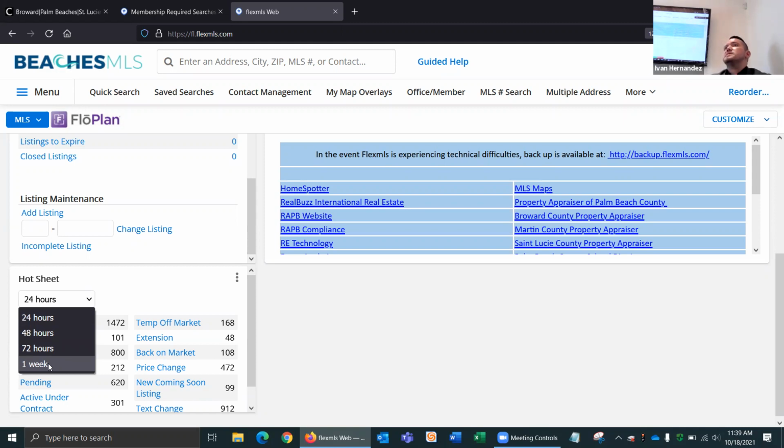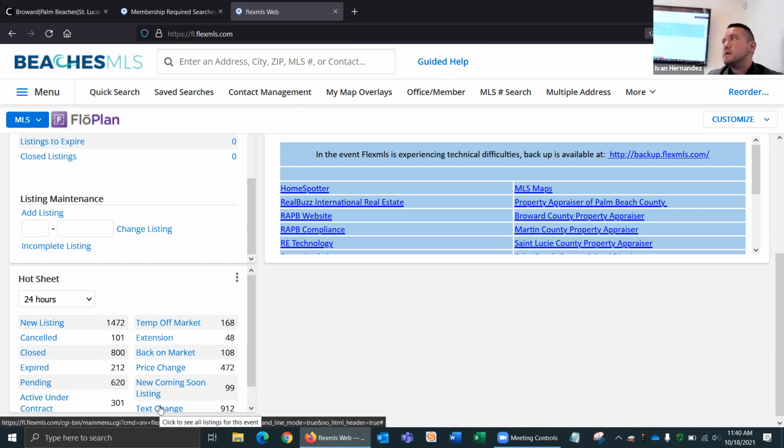So you could specify a zip code. You could specify maybe one of those map areas that I showed you guys how to save, one of those overlays. Could be maybe a city, right? Right now, if you've never used this before, all of these statistics are for the entire MLS. But they do tell you don't work the entire MLS, it's too broad.